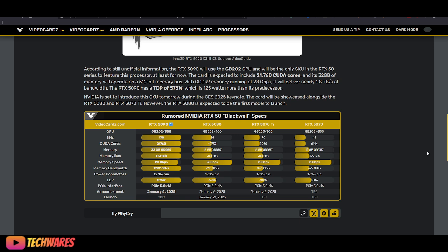However, 2025, a new generation of video cards from AMD, from NVIDIA, and there are even rumors and leaks that Intel might be releasing a new, higher SKU GPU based on Battlemage, like B770 or B780. We don't know what's going to happen, but 2025, exciting year.